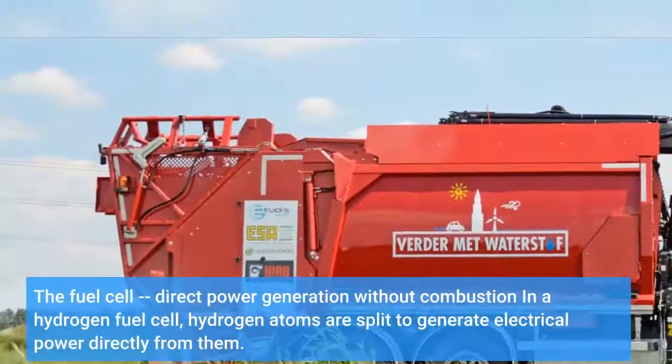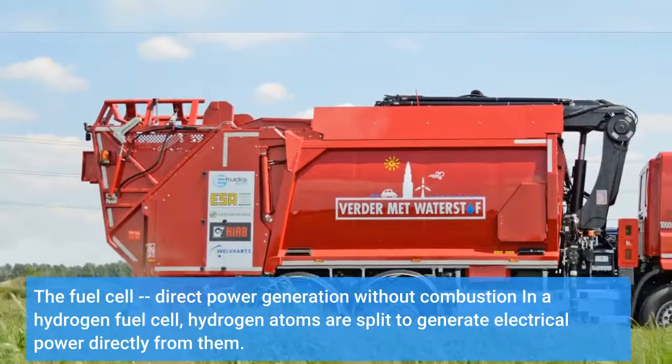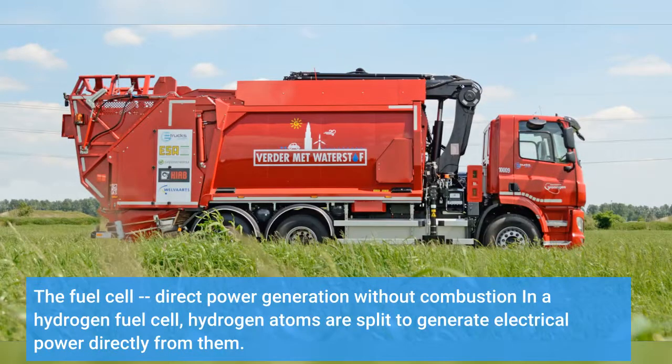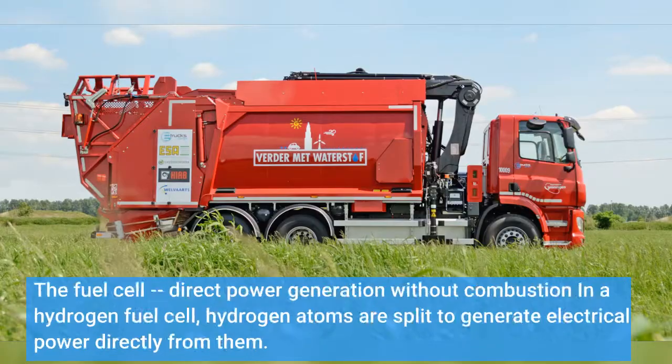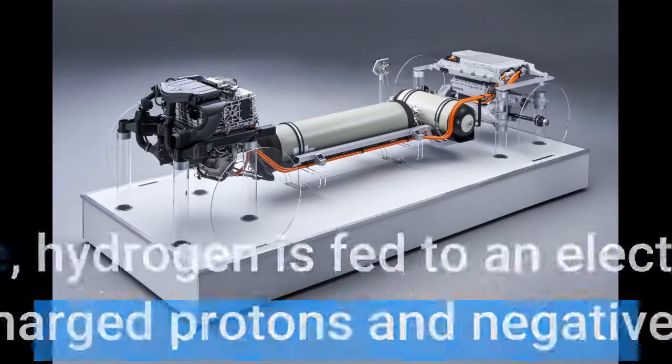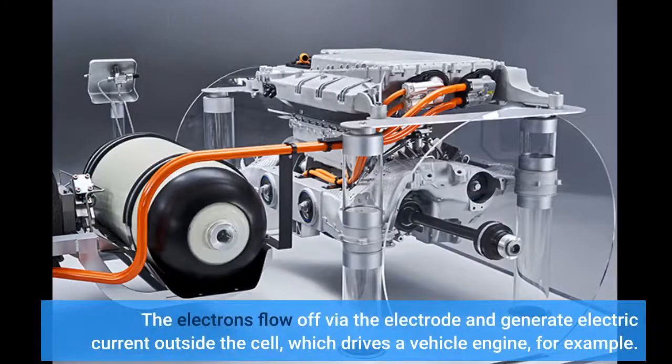The fuel cell: direct power generation without combustion in a hydrogen fuel cell. Hydrogen atoms are split to generate electrical power directly from them. For this purpose, hydrogen is fed to an electrode, where it is split into positively charged protons and negatively charged electrons. The electrons flow off via the electrode and generate electric current outside the cell, which drives a vehicle engine, for example.